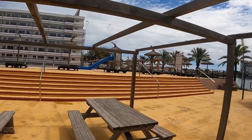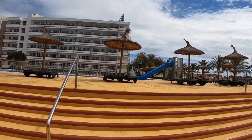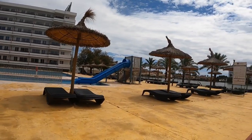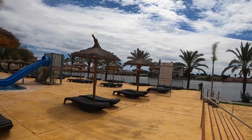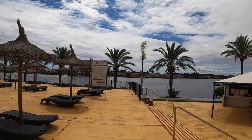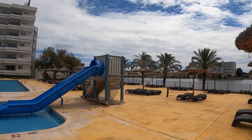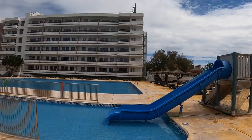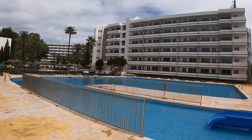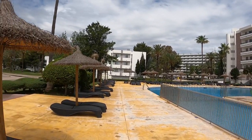And during the day, you'll find the staff around here doing their pool dances or whatever you'd like to call them. But again, it's all nice around here. You can see the lake, Bellevue, the Alcudia lake. If you've seen my films before, you'll know there's lots of lakes everywhere around here. So if you're here, this is quite a nice little pool here. So peaceful at the moment, as you can see. Won't be like this soon though, hopefully.